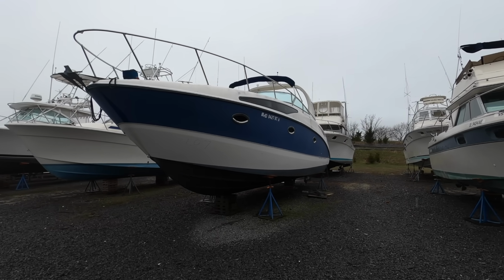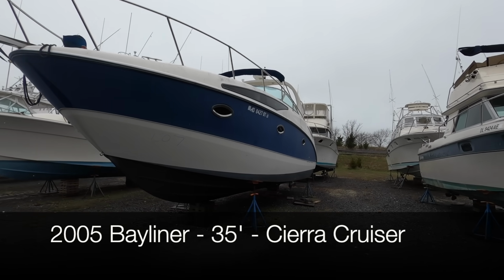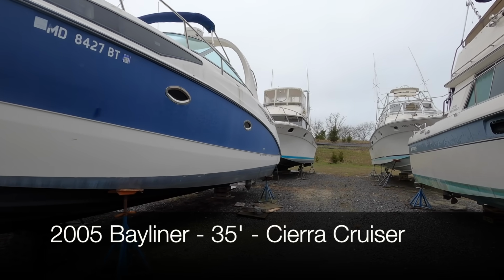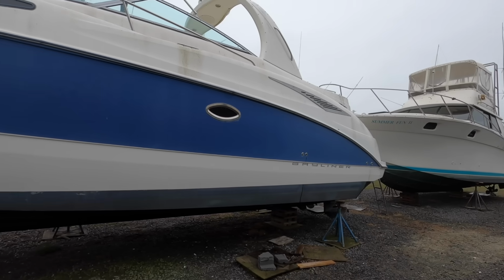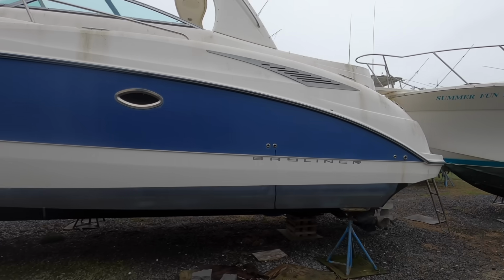All right, next boat, lot number 7. It's a 2005 Bayliner, 35 foot long, 11 and a half foot beam. Bidding is at $1,350 right now. Now this is more of a cabin cruiser? A pleasure boat, okay. All right, let's take a look outside.